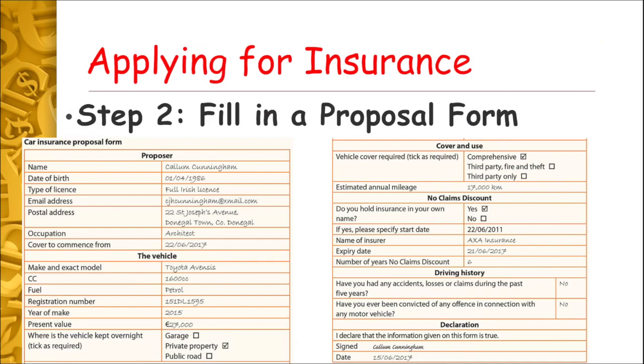Here's an example of a proposal form there now for car insurance. So you can see there on the left-hand side, you've got the proposer. The proposer is the person that wants the insurance. So you can see there they've got the details, the name, the date of birth, and their basic contact information. There's information about the vehicle they want to get insured. Okay, so what type of car is it, the registration, what it's valued at, where it's kept.